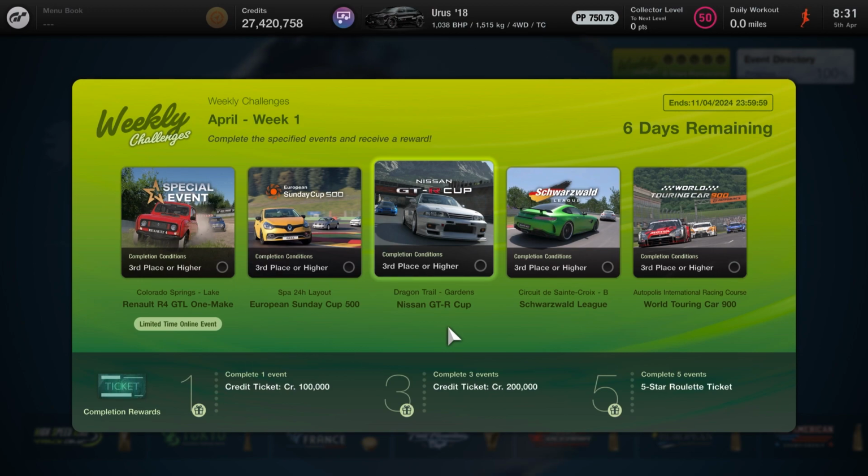In terms of the rewards on offer, for completing one event it's going to be 100,000 credits, for 3 events it's 200,000 credits, and for completing 5 events it's going to be a 5-star roulette ticket reward. Again, very much RNG based and luck based off the roulette wheel. Now, some people are telling me they've had 100,000 credits, other people like myself are actually going to get a pretty nice car reward, so I don't have any complaints, but again, it's going to be very much down to luck based on the rewards you're going to get this week.